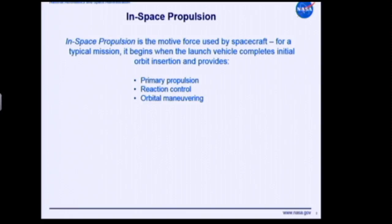So just to set the stage, in the simplest terms, in-space propulsion is how we provide motive forces for spacecraft to maneuver in space. When you watch a rocket launch, you think about the booster that kicks it off the Earth's surface and into space, but really, that's the starting point for us to talk about in-space propulsion. When that launch vehicle completes its insertion of its payload into space, in-space propulsion is what you have on the spacecraft to provide primary propulsion, both for steering, attitude control, pointing the spacecraft, and for providing a delta V, or energy, to change the orbit and move to a different orbit. It's a very simple starting point, but it sets the stage for what we're talking about throughout this discussion.